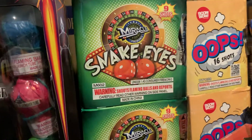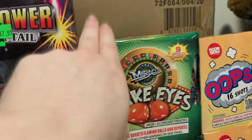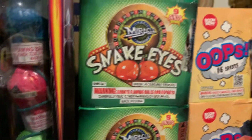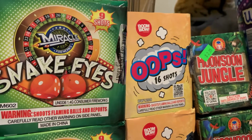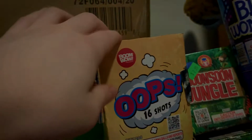I got 2 Snake Eyes by Miracle. This is a 9-shot. It is a triangle cake. I hate bracing these, but they are really cool cakes usually. Figured I'd give that one a chance. And then I wound up with 2 Oops by Boom Wow Fireworks. This is a little mini, little baby, 16.